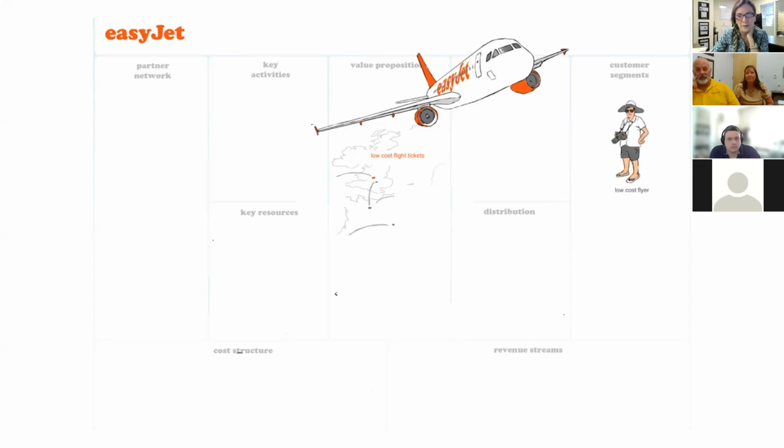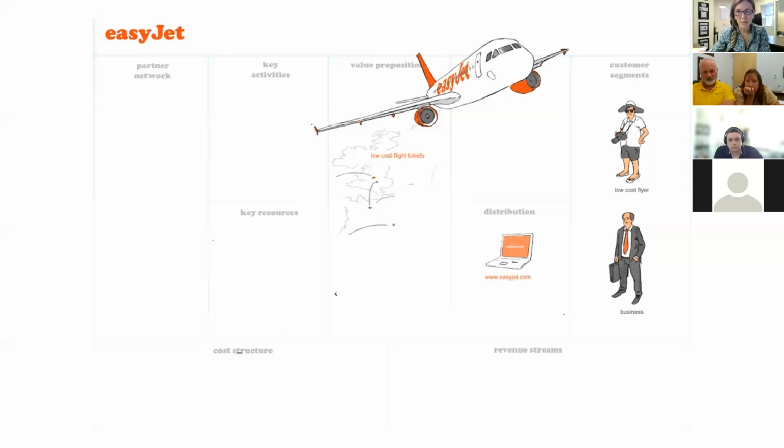This airline is actually designed for low-cost flyers. Of course, a lot of tourists, people who want to travel around Europe, and now business people are using it because it's very affordable. The way they do distribution channels is online. They have a nice website, and like Marcus was saying, a lot of platforms selling tickets.